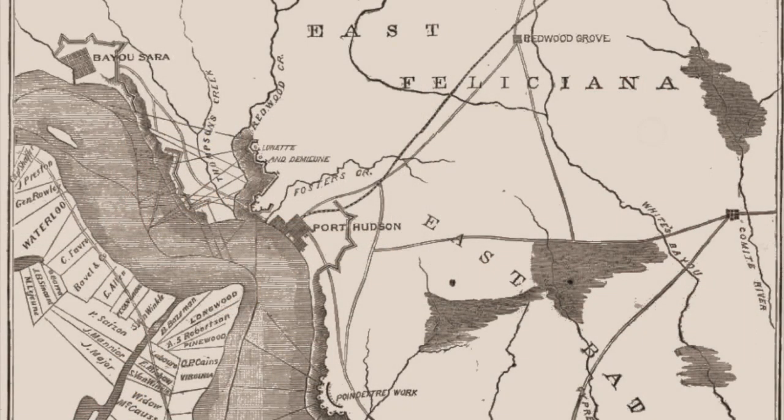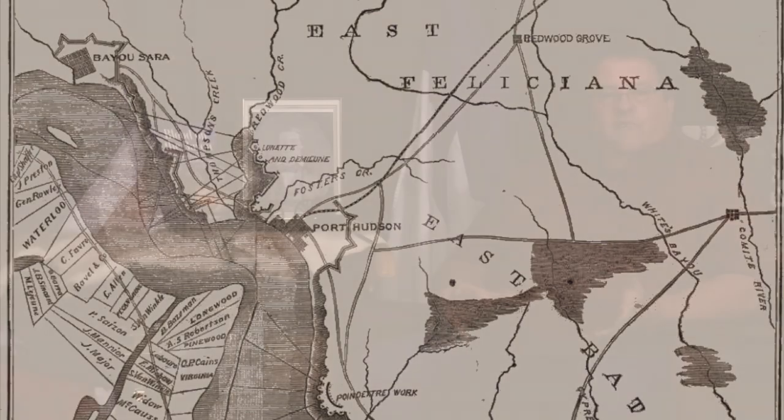Breckinridge falls back and says, well, if I can't take the city, I can do something that we should have done a long time ago, and that's occupy the bluffs of Port Hudson. So about a week after the battle, his army's now relocated to those bluffs, and they begin the spade work of creating a fortification, a southern downriver counterpart to Vicksburg upriver.